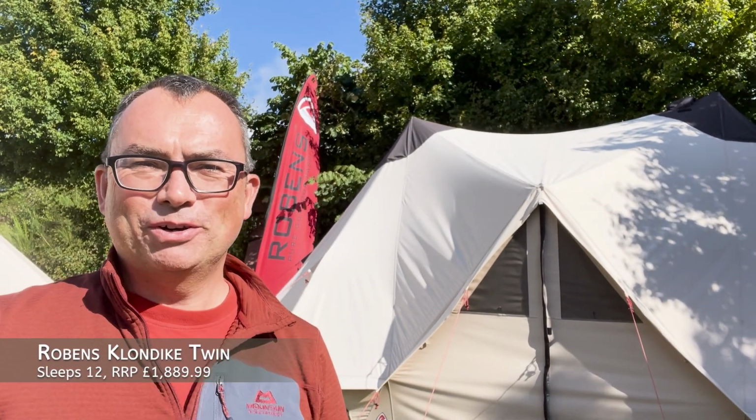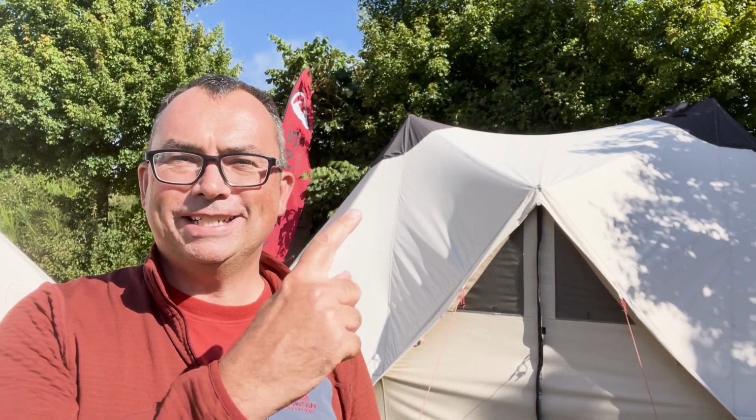Oh, lovely sunny weather. So let's have a look at another new tent for 2023. And this is the Robens Klondike Twin. Yeah, twin, it's like you've got two Robens Klondike tents and actually put them together to make a twin. It's a really roomy tent inside. So if you wanted that more glamping feel in some of the things like the Klondike tent, of course you've got the pole in the middle. That minimizes some of the options you've got for layout. But inside here, it's a massive space.